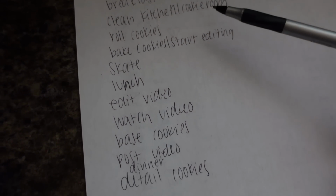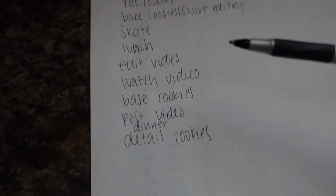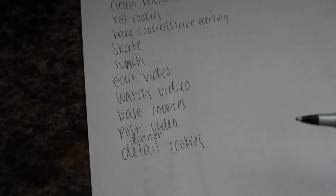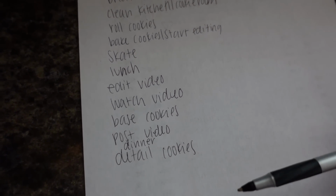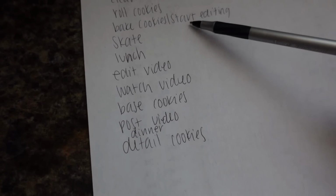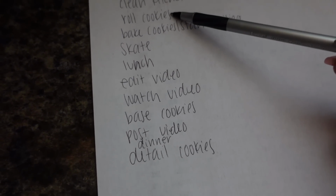Sometimes what helps me most is to just make a checklist like this. It's kind of like a schedule. I just don't put the times in because sometimes if I don't stick to them, it just stresses me out. So I like to be able to cross everything off as I go, and I write it in the order I want to get it done. So I do some specific things, like after I roll the cookies, I have to bake them.